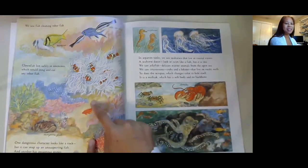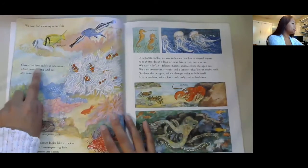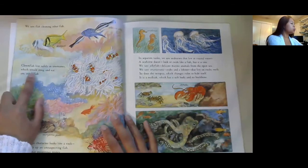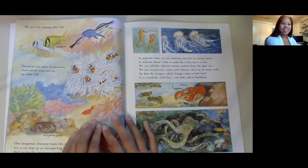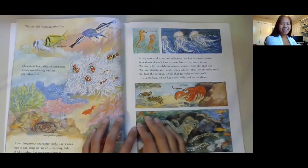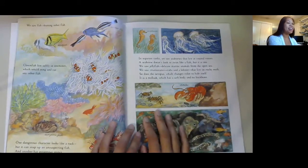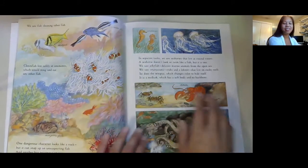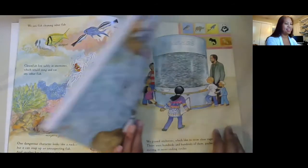Oh, do you guys know this fish? Here, we'll read about this fish. Clownfish live safely in anemones, which would sting and eat any other fish. So you guys see that? Those are the clownfish. And we know a clownfish, right? I don't know if you've seen this movie, Finding Nemo, but Nemo is the clownfish, and these are real clownfish in a real sea anemone. Is that cool? We'll keep going.